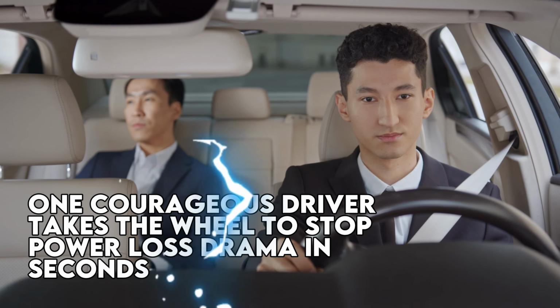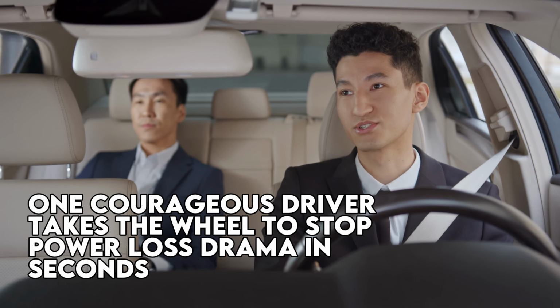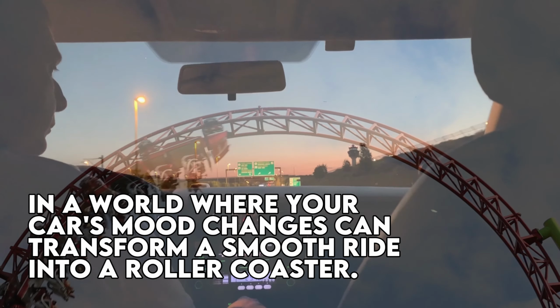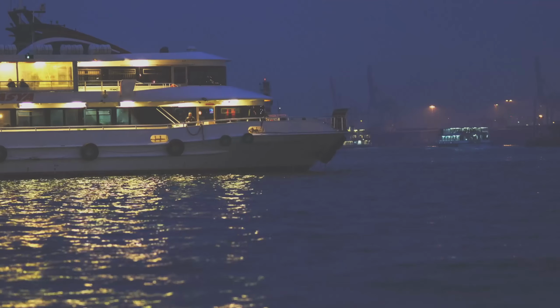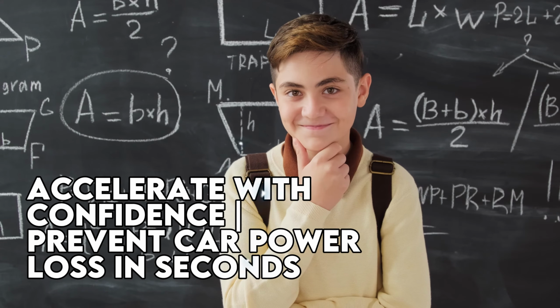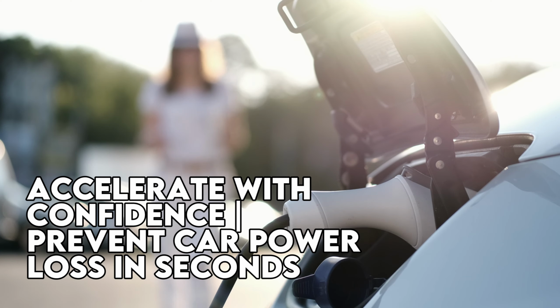One courageous driver takes the wheel to stop power loss drama in seconds. In a world where your car's mood changes can transform a smooth ride into a roller coaster, get ready to cruise through the exhilarating tale of Accelerate with Confidence, Prevent Car Power Loss in Seconds.